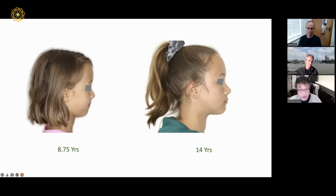I started to use BioBlock orthotropics, and I was able to help young children who were vertical, downswung, hyperdivergent with weak chins, change the direction of their growth pattern by focusing on widening the maxilla, driving forward growth, and giving 3, 4, 5 years of time in a BioBlock appliance, which enforced a closed mouth resting posture.